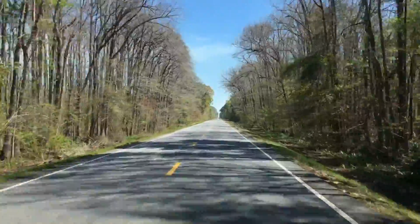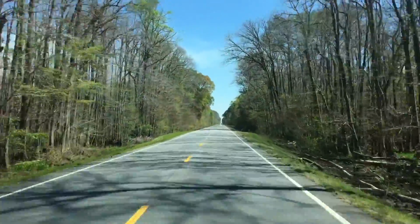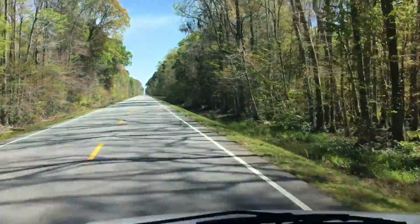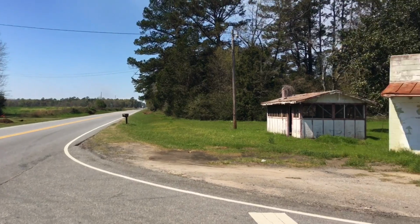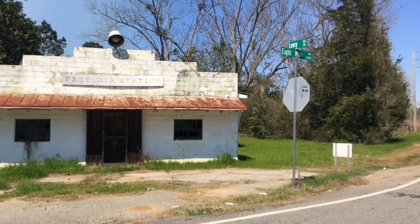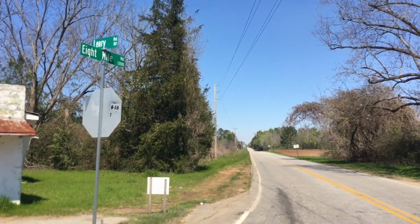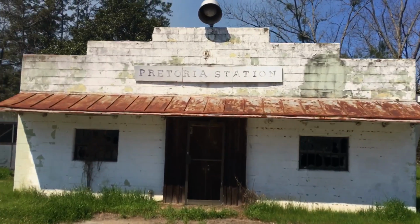It's like a tunnel of foliage, a shrubbery looming over us. You don't want to slide off the road. That's a pretty steep embankment into the swamp down there. At these crossroads sits Pretoria Station, and it's also right here at 8 Mile Road. Wonder if Slim Shady's around anywhere.